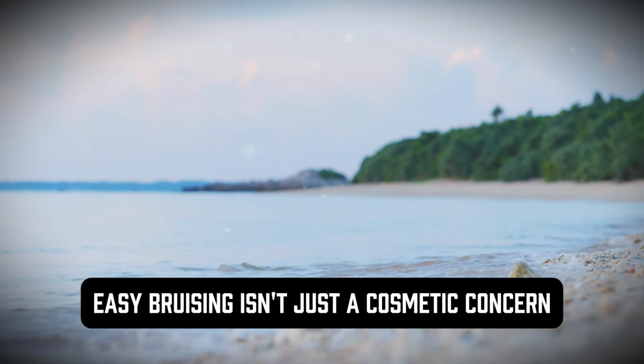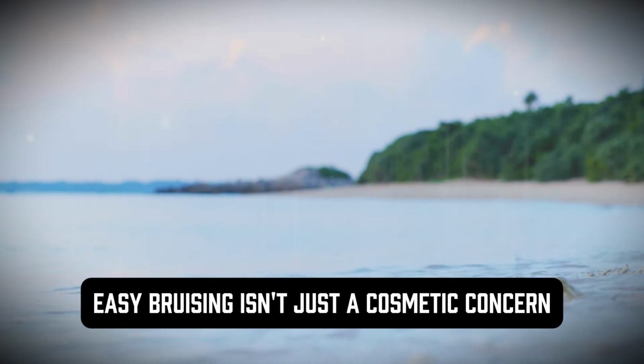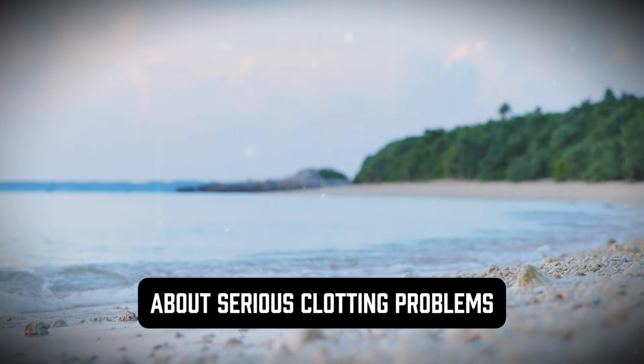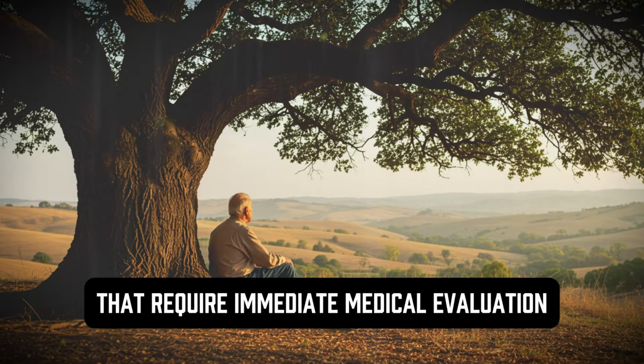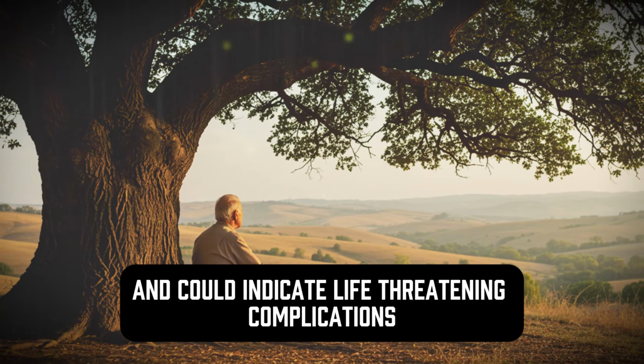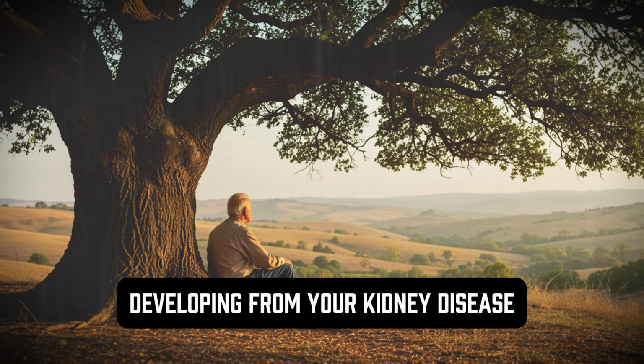Easy bruising isn't just a cosmetic concern, it's your blood sending an urgent message about serious clotting problems that require immediate medical evaluation and could indicate life-threatening complications developing from your kidney disease.